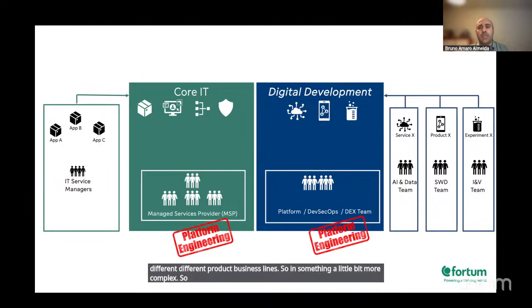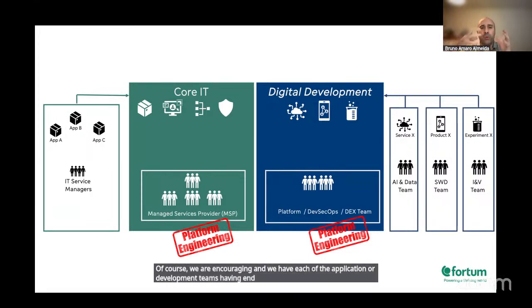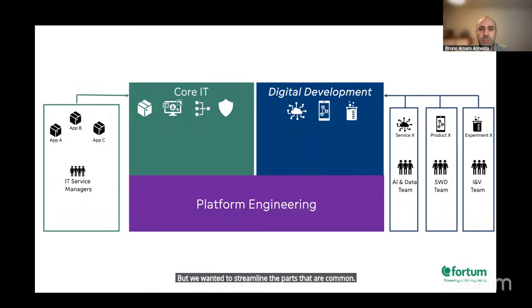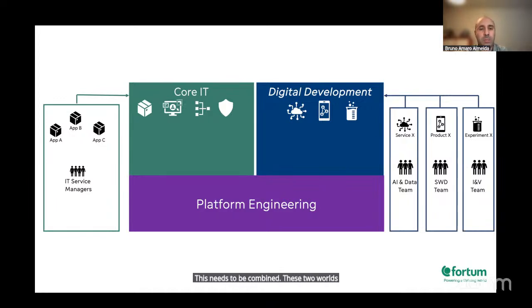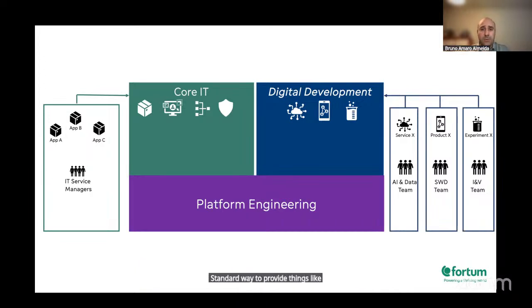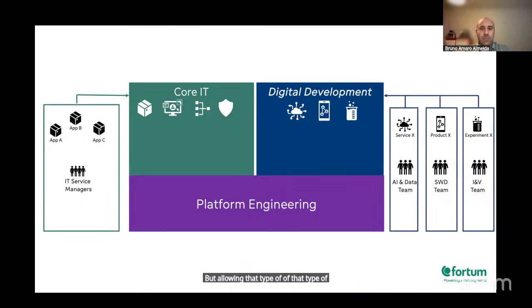So one of the things that we did is that, of course, we are encouraging each of the application or development teams to have end-to-end ownership, with their own DevOps engineers, running their own operations, but we wanted to streamline the parts that are common. And when we rethought the organization, we thought this needs to be combined. These two worlds should be one and the same, meaning that, on one hand, we allow the digital development teams to have that end-to-end ownership, but still have a common standard way to provide things like GitHub repositories, as an example, or CI/CD pipelines to some extent on how to use GitHub Actions, allowing self-service capability coming from the engineering team.